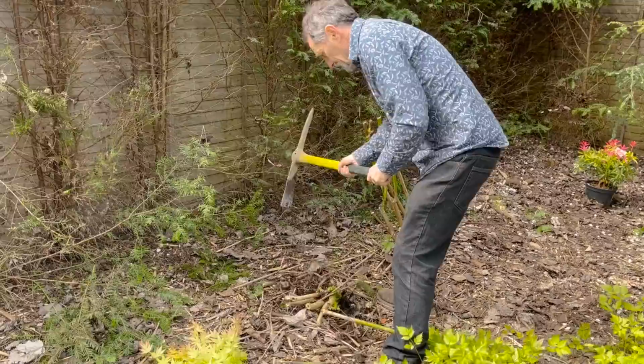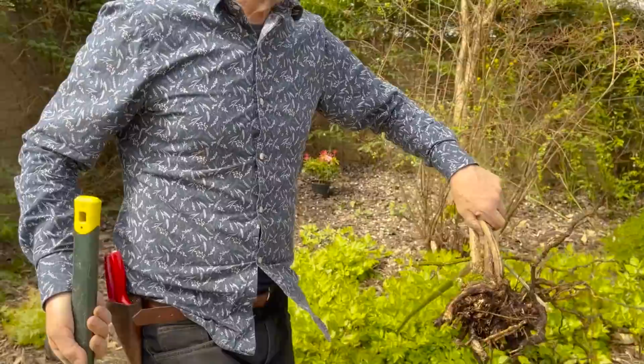About the Leycesteria, it was brought in, it's called a pheasant berry, it was brought in as an understory plant and shrub in woodlands for pheasant cover. That's why it's called a pheasant berry. It's from the Himalayas and it loves it over here. It seeds everywhere.